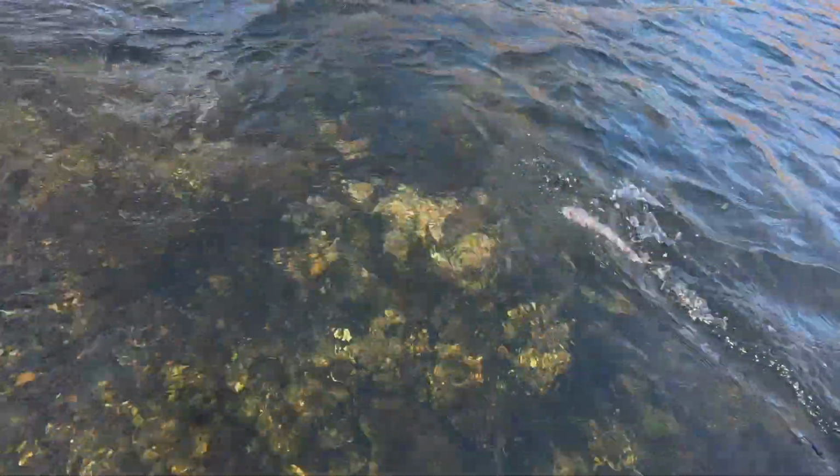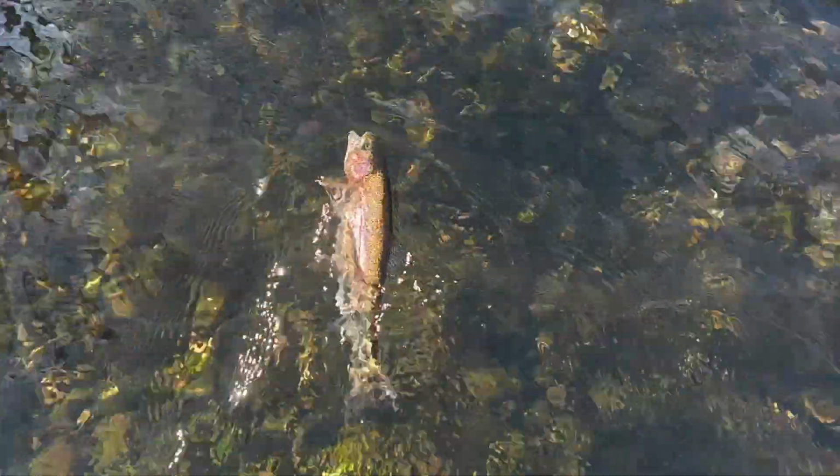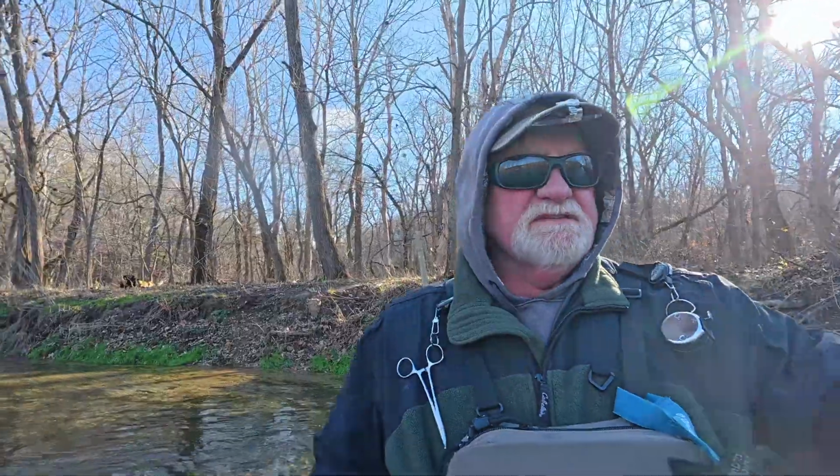Fish number 13, lucky number 13. Look how pretty this trout is. A white ball again, see it? Well, I finally caught a fish without using the white ball. It was on the copper bead head, dark body. I don't know what I'd call it. It's got a tail and some copper wire around it. It's an experimental fly. So got one on it so far.